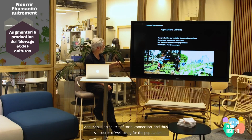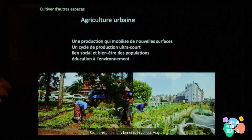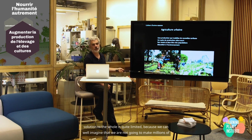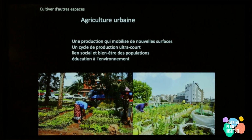And then it's a source of social connection, and thus a source of well-being for the population, because people really enjoy it, especially if they are community gardens, and it allows for environmental education, which is always a challenge in urban areas. So it presents many benefits in various ways. If it's not present in the World Resources Institute, it's probably because the contribution of this type of solution to the whole is quite limited, because we can well imagine that we are not going to make millions of hectares in the city. We can do some, it's a small portion, but it has other advantages.